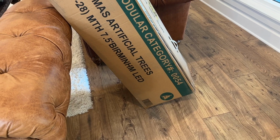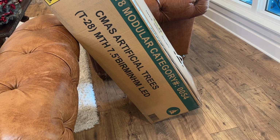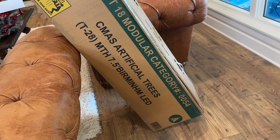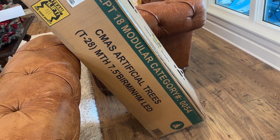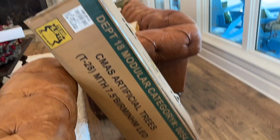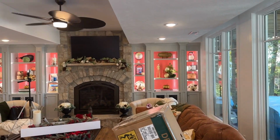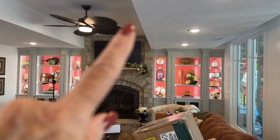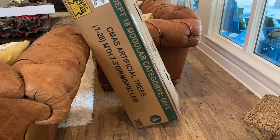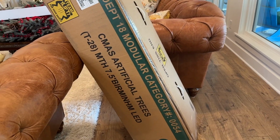Okay, I try to buy a new tree every year since we've moved here, just because our trees are very old and a little ratty, and so they just don't work. I'm standing here looking at this ceiling. I remember the ceiling was low down here, but I forgot about this. This is why it's so low. So I hope this tree I got is not too tall. At 7.5 feet it may be, but this is where I was hoping to put it.